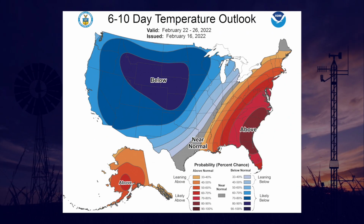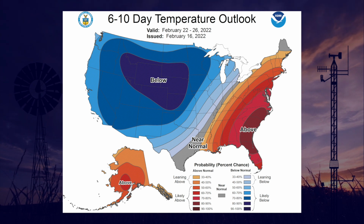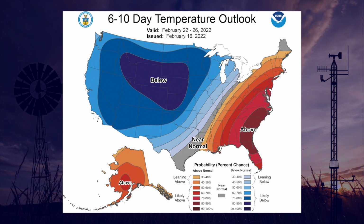Now when we start to take a look at the outlook for next week, this is for the February 22nd to the 26th time frame, we do see a large area of much below normal temperatures extending down across basically the western 2/3 of the country, coming down into Oklahoma. So this is possibly another extremely cold air outbreak like we saw last February. Probably not quite as cold and not nearly as long, but lasting a couple of days, and maybe our next big winter storm to bring us some moisture.